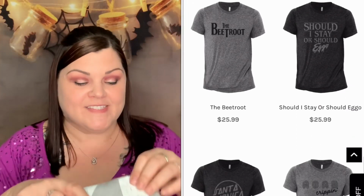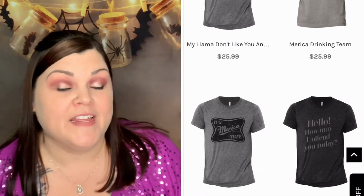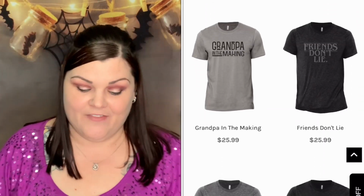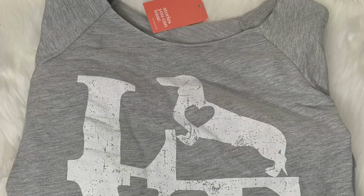Then I got the same style, but just in something different. And for all of the dog moms or dog lovers, this is an amazing idea. They have different breeds to choose from. And you know your girl had to choose the Dachshund because of my little Vienna. And this one says love, and it has the little stubby Dachshund right there. Isn't that so cute?